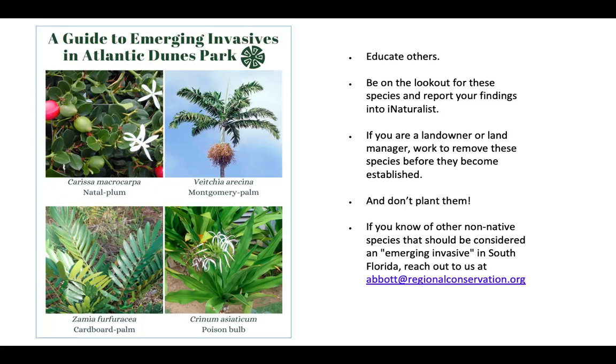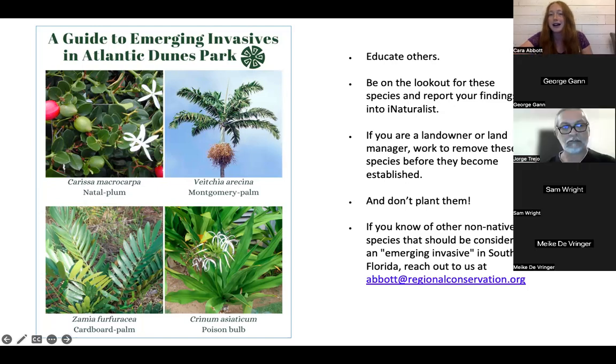And if you are a landowner or land manager, hopefully you can keep an eye out for these and work to remove them before they become established. And don't plant them, right? Hopefully that goes without saying at the end of this, but always good to be clear on that. And then if you know of other non-native species that you think should be considered an emerging invasive, really just in South Florida in general, tonight was about coastal ecosystems. But if you know of any that you think should be included for South Florida, shoot me an email. We're curious to start tracking this.